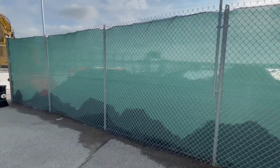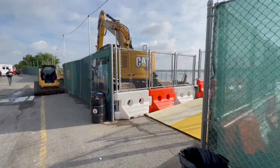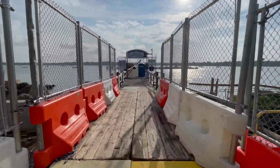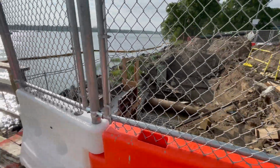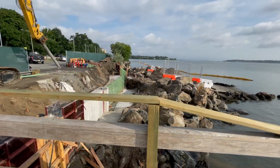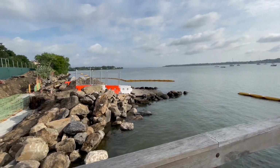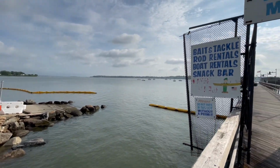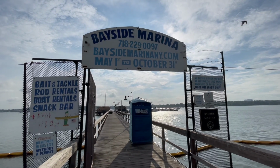So that's the cafe. Go inside. So it looks like they're only doing construction on the perimeter of this. It's gonna be interesting to see what they're going to do next very soon. Maybe they're replacing some water line or something. And they're going to replace that ramp over there that's usually used for boats. And they contain the area with these floating buoys. So the Bayside Marina opens from May 1st through October 31st.